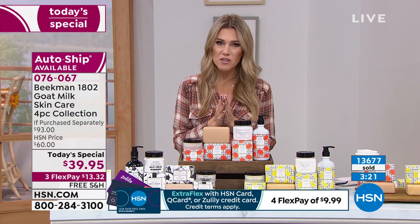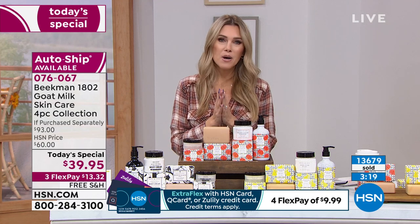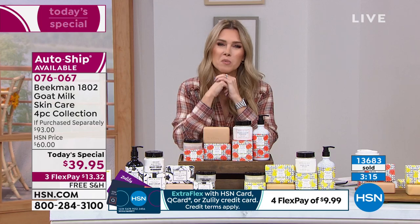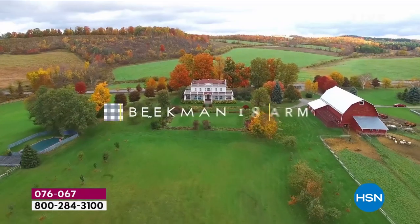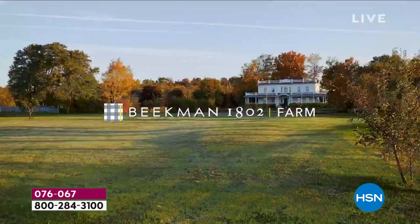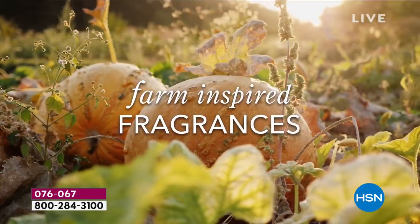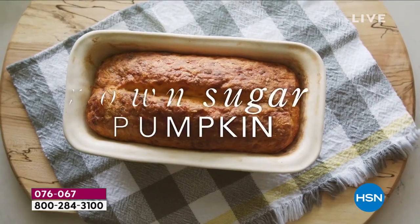And what's really great about shopping today, not only are these exclusive scents, but you're getting something delivered directly to your door. You don't have to go to a store, and you're getting something from a place like this. Look at this magical farm in Sharon Springs, New York, where the fields and the house and the neighborhood fibers and the goats and the animals and the berries and the flowers, that's what inspires all of these collections.